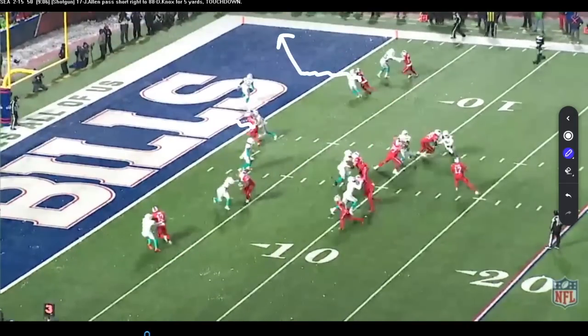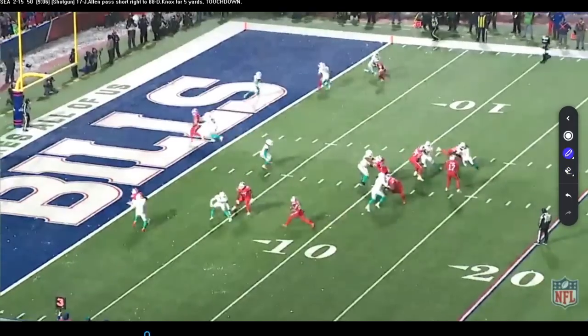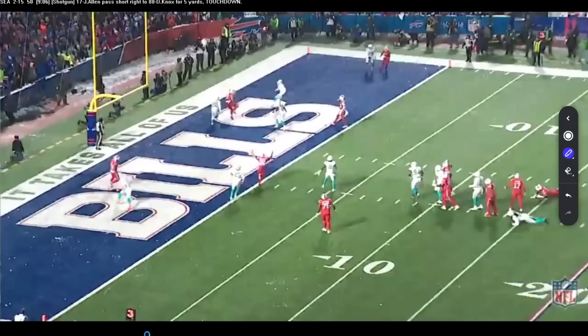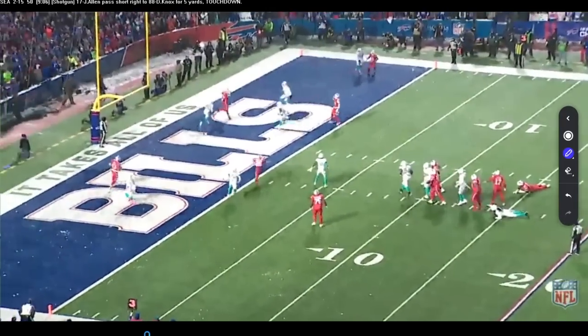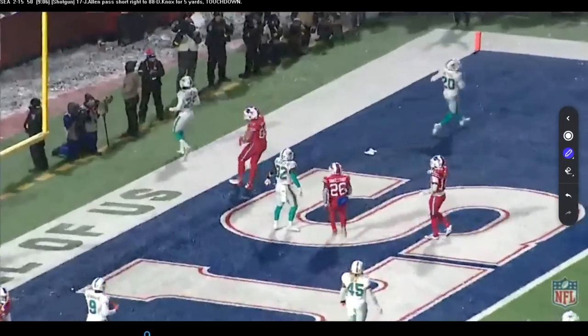What do they do right here? They fake the over with Dawson Knox, and they bring him back on the pivot. Get the double team, get the safety out of there. Nice job, Josh Allen. Dawson Knox, selling it like you're crossing, break away from it. Go get yourself a touchdown.